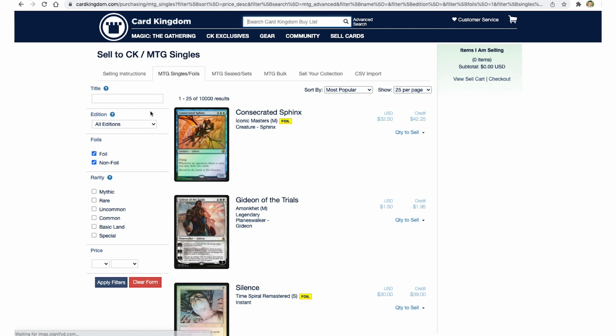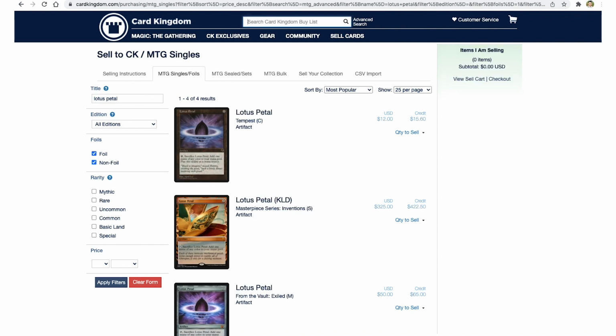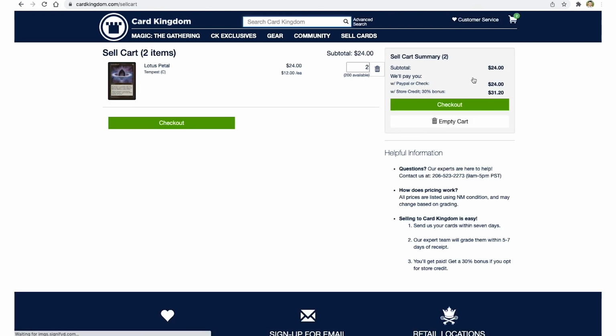Now, if you have some cards in mind that you want to sell already, what you can do is you can just go to the title and type in the card that you want to sell. So let's say, for example, I want to sell some Lotus Petals. Here you can see that if I sold it for cash, I could get $12 for a near mint Lotus Petal. And if I sold it for credit, I could get $15.60. So then what you would do is if you wanted to sell 2 of those, you just put in the quantity of 2 and add them to the cart. And so it's showing us how much we can get for 2 near mint Lotus Petals, which is either $24 in cash, or with the 30% store credit bonus, you could get $31.20 for 2 near mint Lotus Petals.